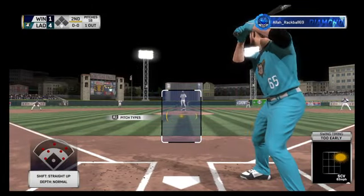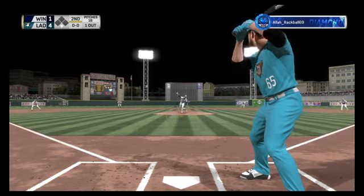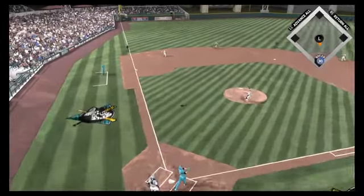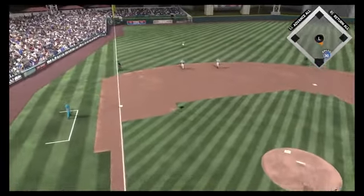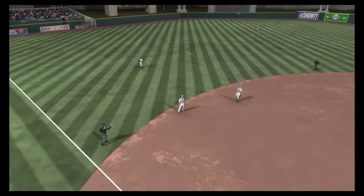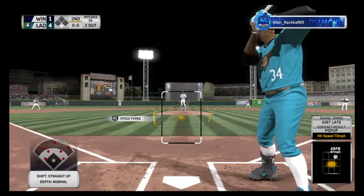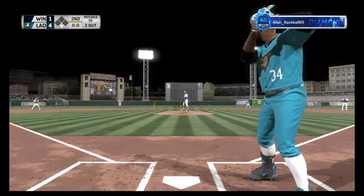So striding in, James Paxton. First offering on its way. Here's a swing and a high pop-up. Wright is there for it. He hauls it in without any trouble, and there are 2 away. Riding in once again, David Ortiz.